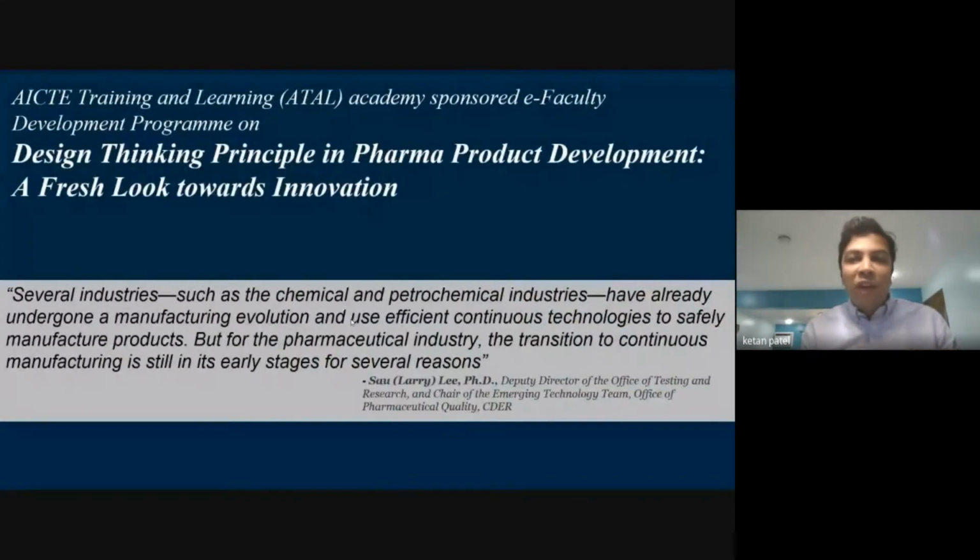So this is the perfect theme, and I'm very interested. When I saw the theme, I was really interested to present, because we are clearly lacking in many areas, especially pharmaceutical manufacturing. We really need innovation, and even FDA pushes for it. As the FDA director says, there are lots of articles coming from FDA to promote continuous manufacturing over batch manufacturing, and there is terminology like advanced manufacturing.